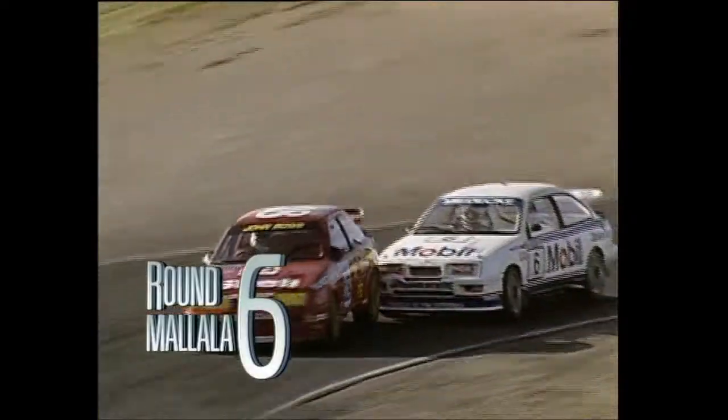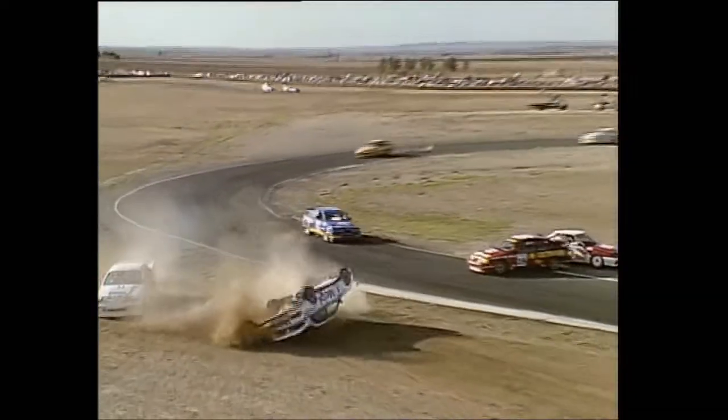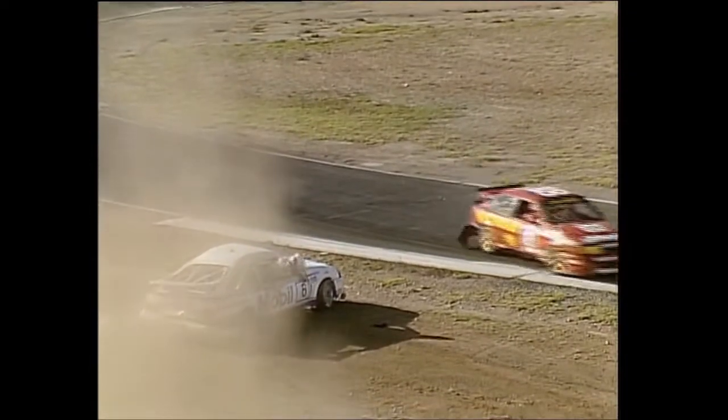We're looking at this fabulous scrap and there's a touch there between Andrew Miedecke, who's put it upside down after coming into contact with John Bowe. And then Bowe's gone over the back, and Jim Richards appeared to might have just touched the back of John Bowe's car.